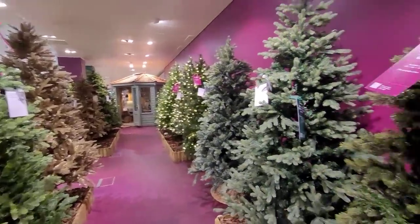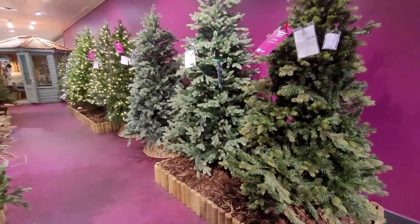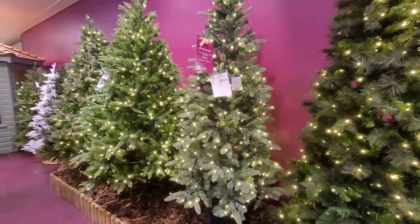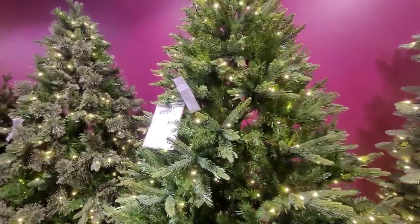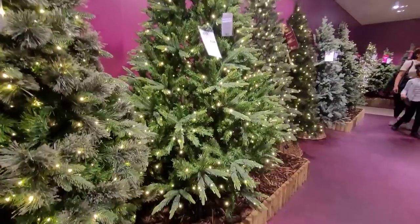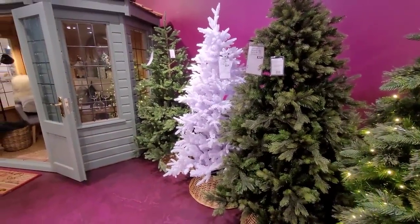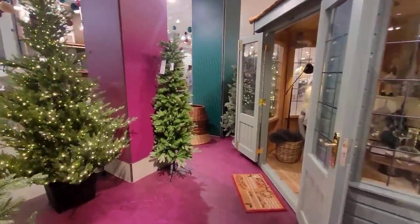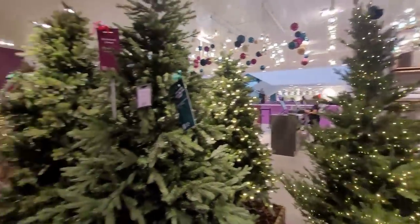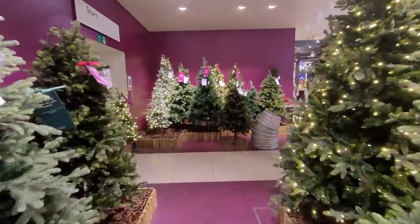Look at that little summer house down there at the end. Isn't that a lovely touch? Nice place to put them. Go to more of the lit ones for you. This one's a beauty. Lovely and bushy at the bottom there, and quite realistic. And you've got a darker green, a white. Little narrow, it's like a half tree, a narrow one at the end there, if you're struggling for space. Nice for the hall, that one, you know, by the front door. I feel like Hansel and Gretel.